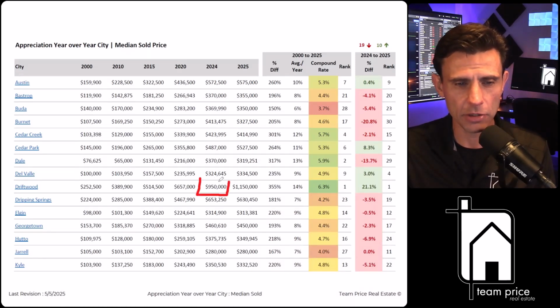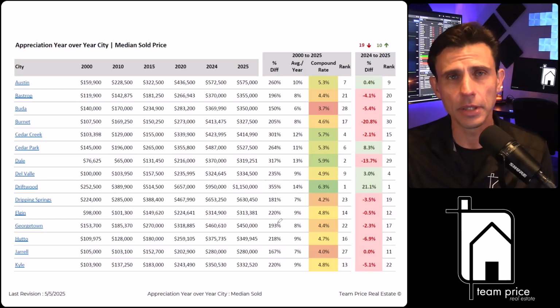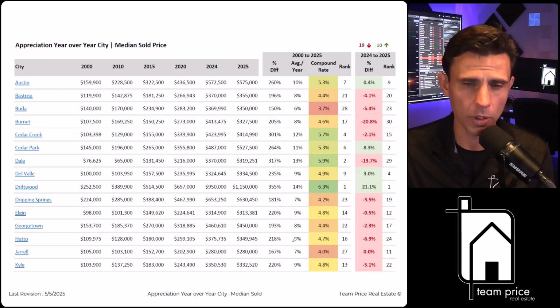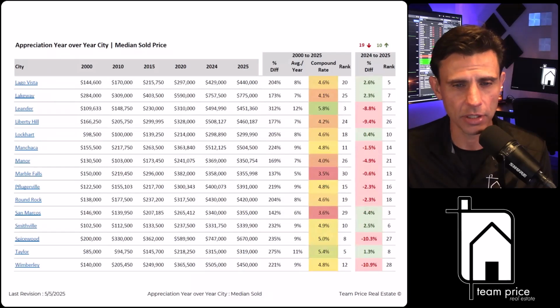2024, the median sold price for all of 2024 was $950,000. Right now, it's $1.15 million. The least performing city is going to be Burnett at number 30 out of 30 at a drop of 20.8%. And you can see all of the top 30 cities right there.